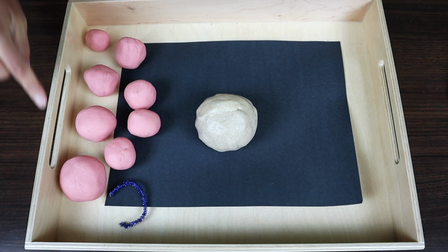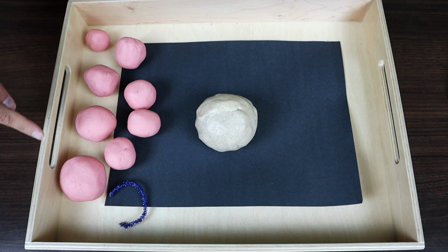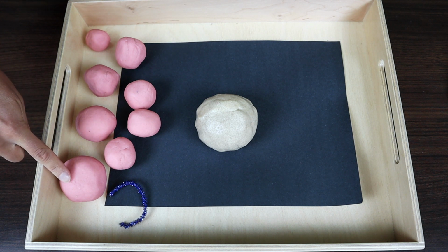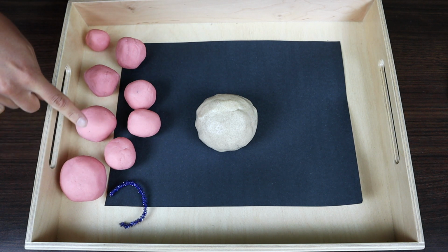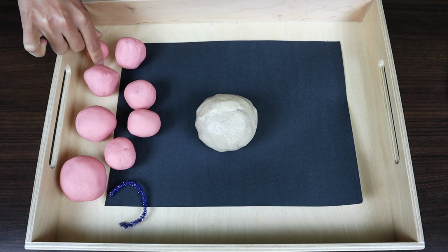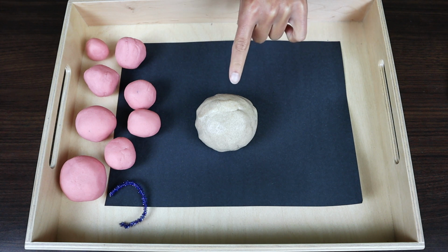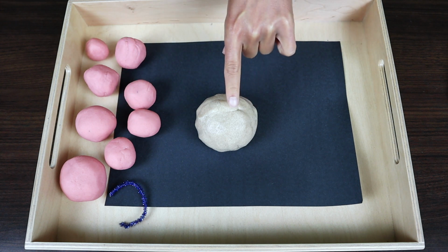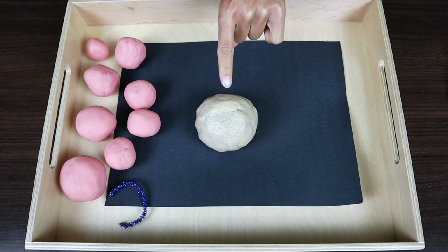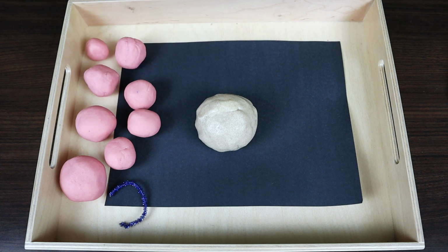And I rolled out 8 balls, all different sizes. So I have the largest one right here, and then they gradually get smaller and smaller until I have the smallest one. And then I rolled out an additional ball that was even larger than these ones. So this is going to represent the sun right here. And then over here we have our 8 planets.